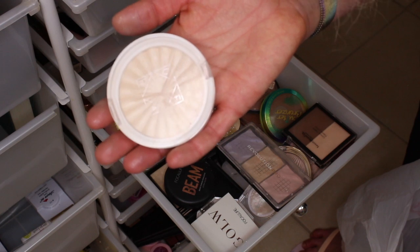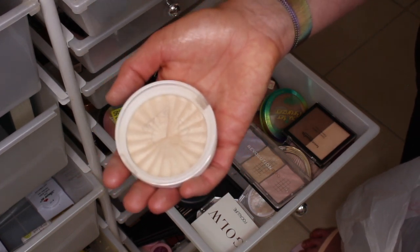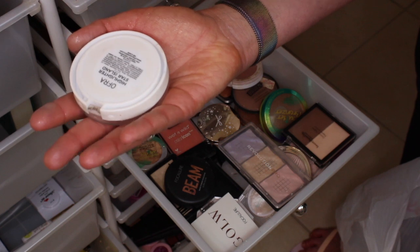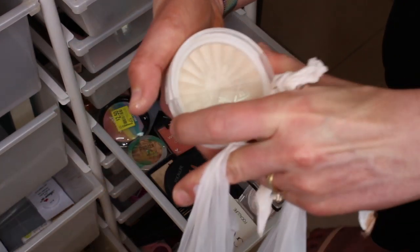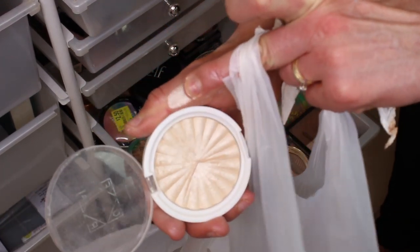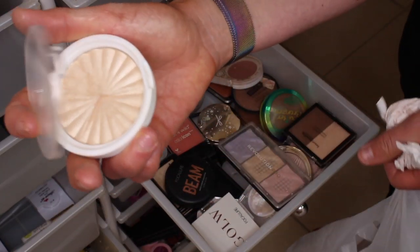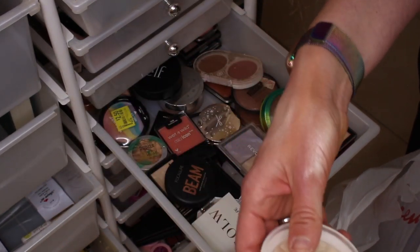Another interesting find from an Ipsy bag. I got this Ofra in an Ipsy bag. This was great and I love it. This is my favorite pale highlighter. It's a Star Island, so if you're pale, it's really good. There's real high payoff. This one is amazing. Look at that. This is a really, really beautiful highlighter. I would say it's like higher end, and I got it in an Ipsy bag. This was unbelievably beautiful.